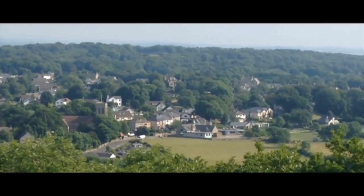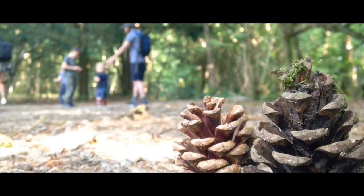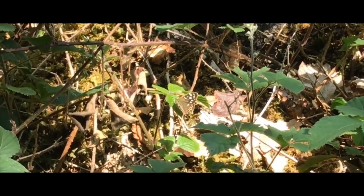Let's go. Eaves Wood is located in Silverdale, a place recognised for its outstanding beauty, offering scenic walk routes, wildflowers, birds and butterflies. A highly recommended walk, especially with children.